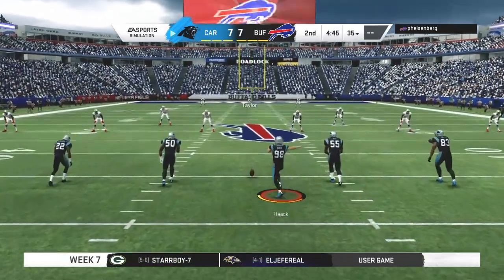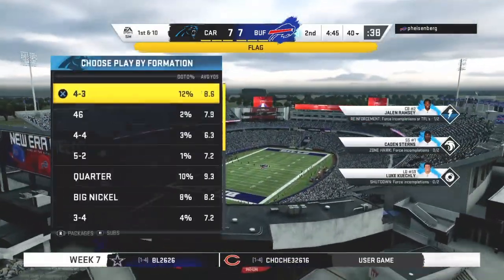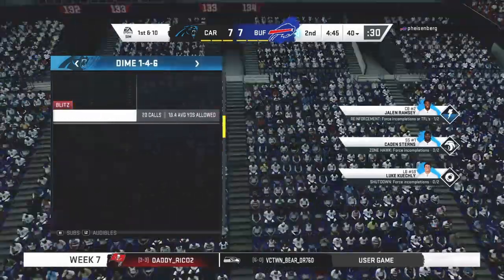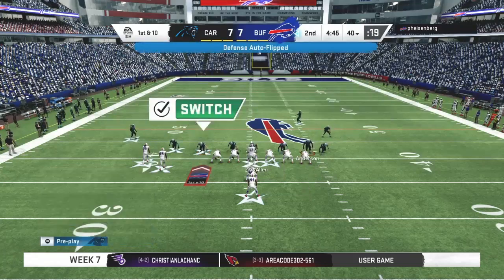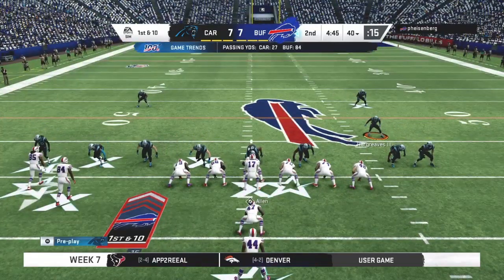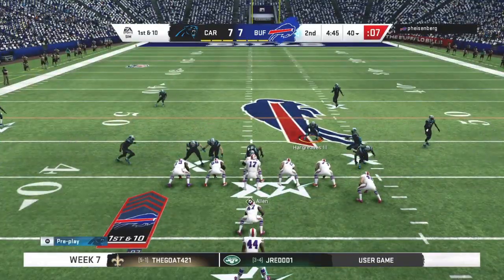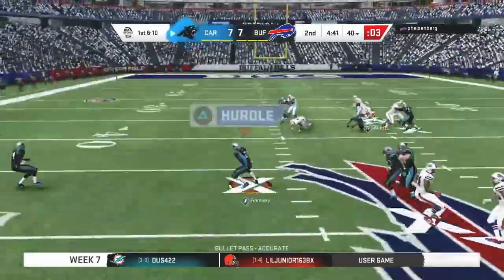So I'll leave it at 7 now as they kick it away. It just doesn't feel right, does it? Plus, you're giving up yardage. Allen and the Bills now with a first and 10 at the 40.